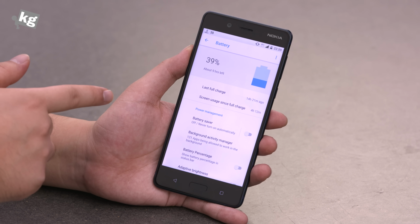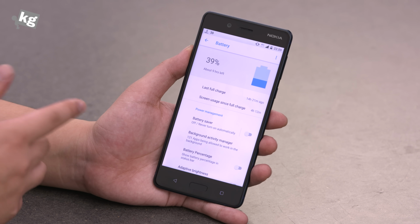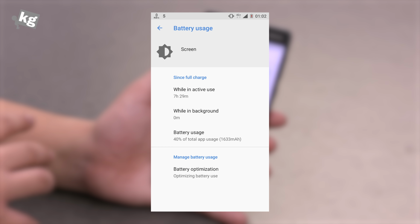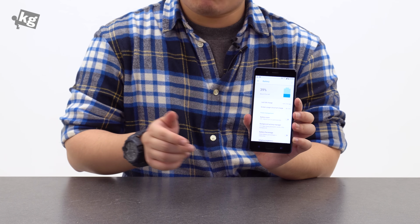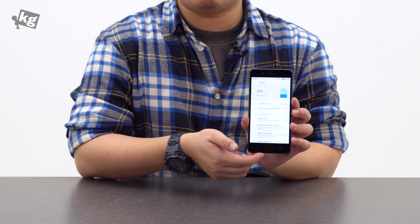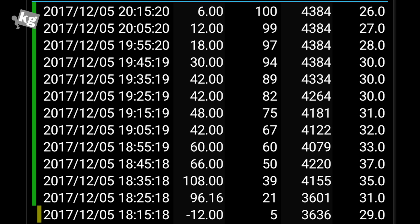Now, something the 8 was really good with was surprisingly the battery. It has little over 3000 milliamps of battery built in, and it gave me over 7 to 7.5 hours of screen on time, which is surprisingly good on this size of a phone. Fast charging with Quick Charge 3.0 is done by USB Type-C port on the bottom, and it takes around 2 hours to fully charge it, but it's able to charge up to 50% only in half an hour.